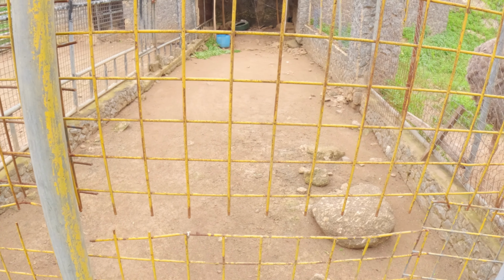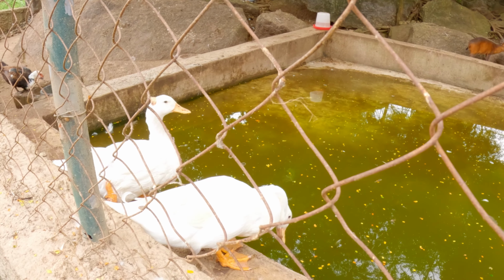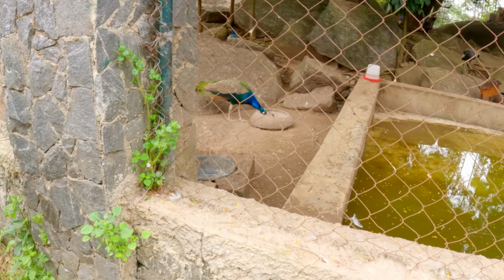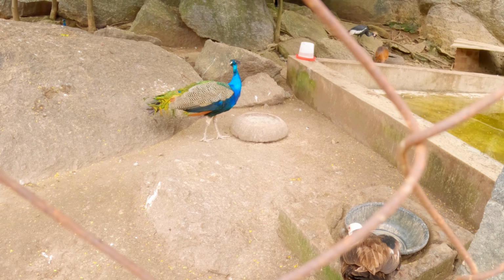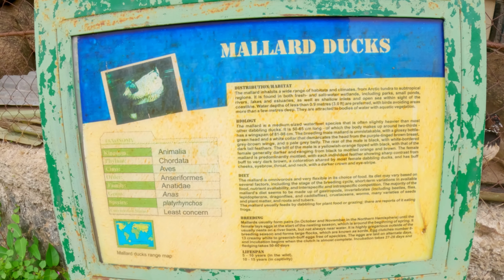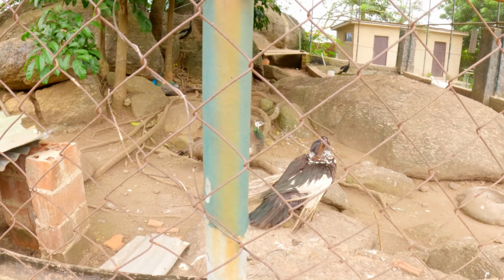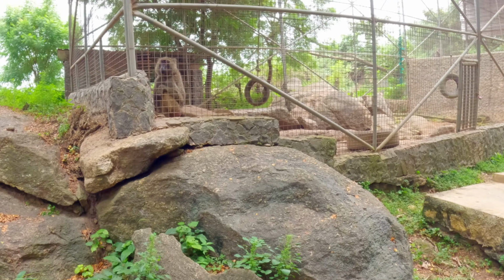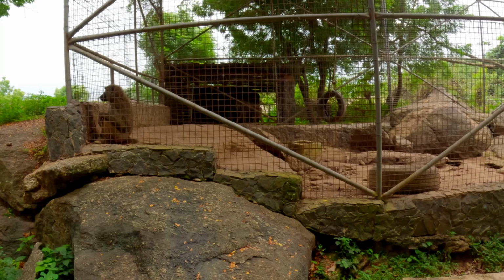This one is a deer. This one, they come like, say no. He wants you to come close. Once you come close, they're always fighting. That's why they separate them.